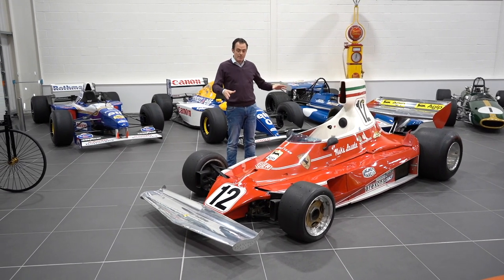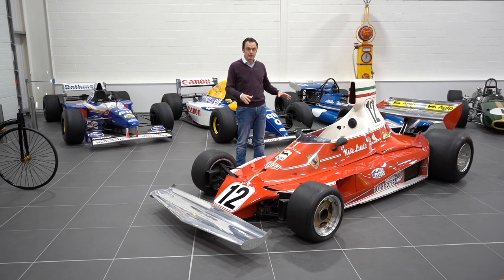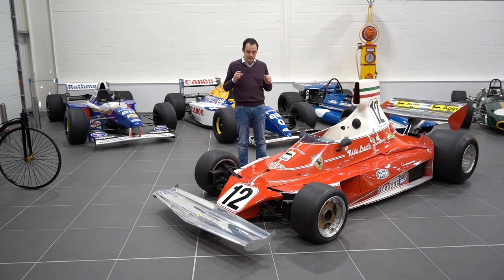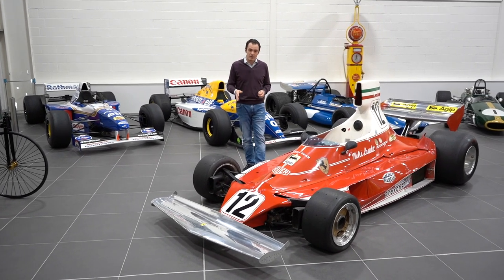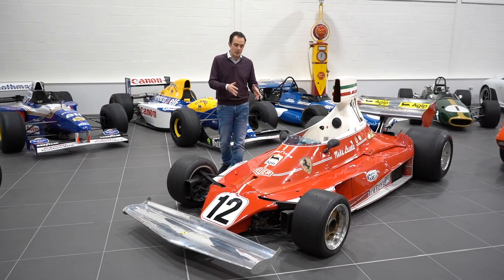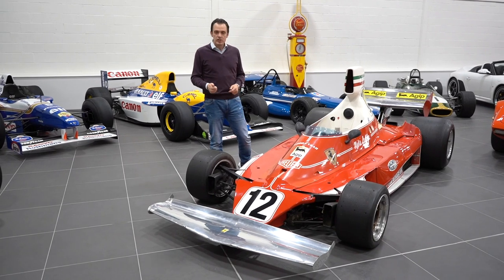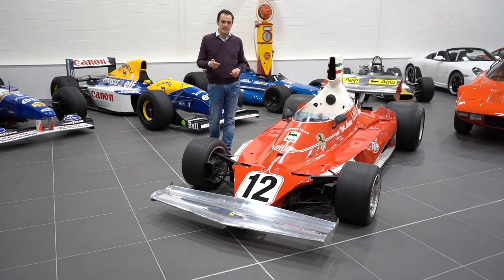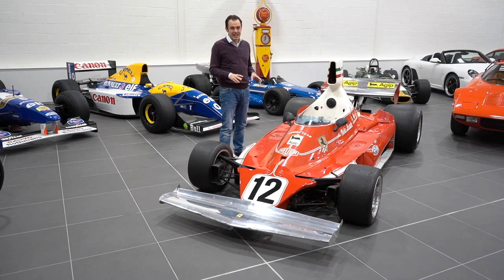This is the most important Grand Prix Ferrari on the planet. This is the Niki Lauda 1975 championship winning Ferrari 312T chassis 23. This is a six-time Grand Prix winner, won the championship in 75, including Monaco in 75. The only person to have ever driven this car is Niki Lauda.